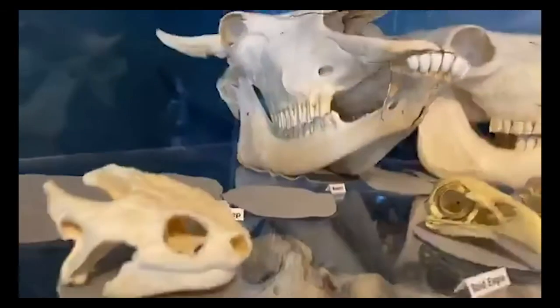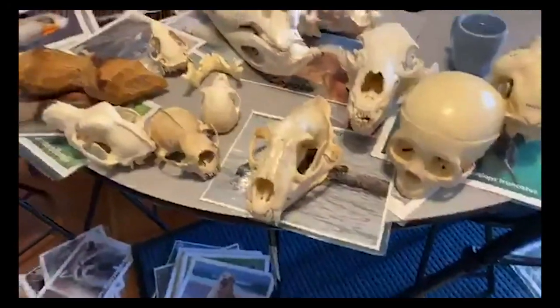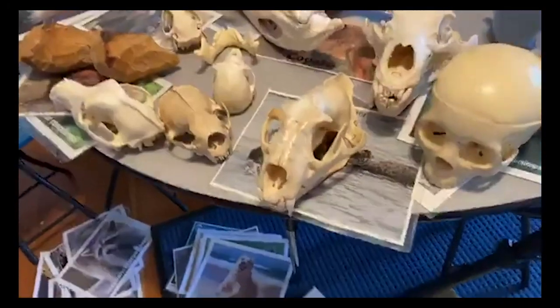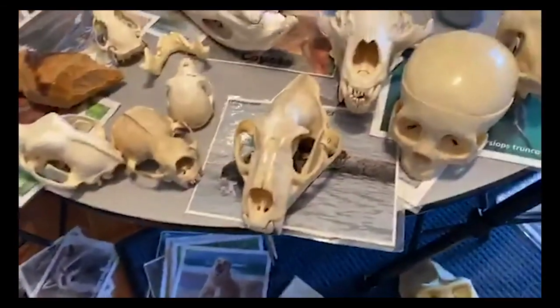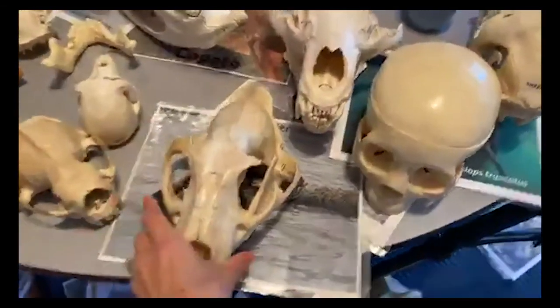I don't have a good example of a mastodon tooth. Anyone want to donate a mastodon tooth to Harbor WildWatch? That'd be a cool thing to have. But they have more kind of cupped teeth. It actually means nipple tooth, the word mastodont.